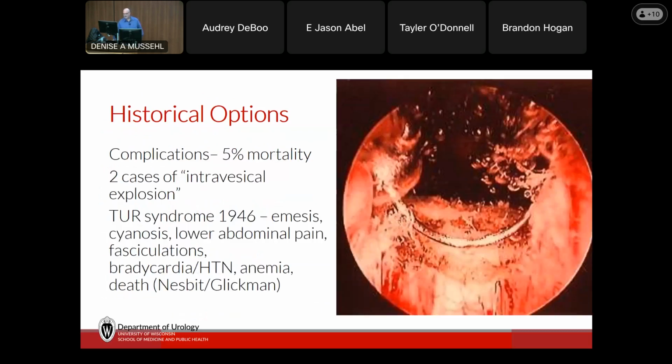So TURP had a significant mortality associated with it, almost 5%. And there were several interesting things, such as a couple of patients that died from a massive intravesical explosion and then bled out intraperitoneally. And then they finally figured out some of the side effects, including the TUR syndrome, which limited time for how long you could resect. And this was really an absorptive problem with bradycardia, hypertension, anemia, and death.